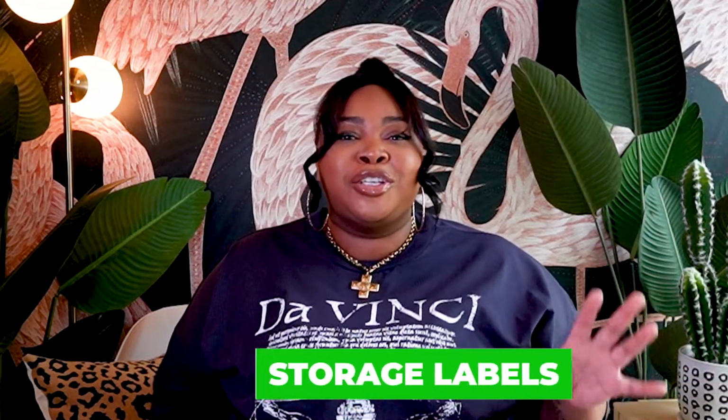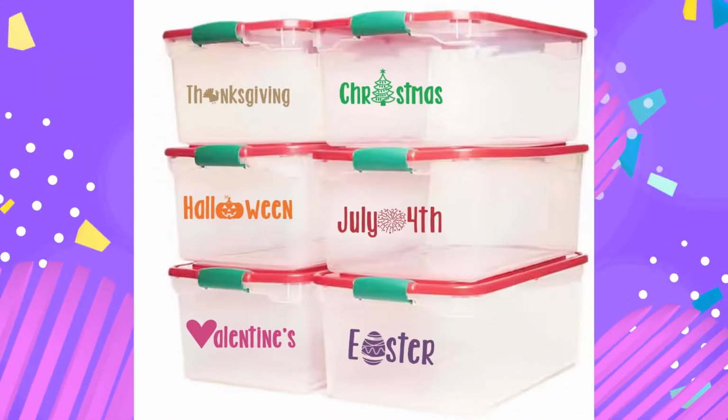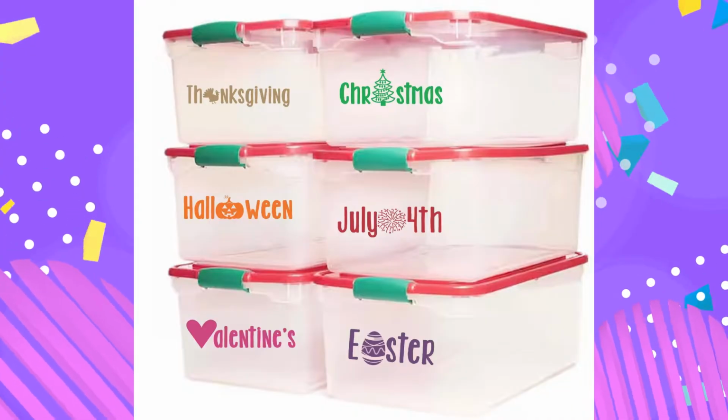Okay, so the next thing we're going to talk about is storage labels. People are getting really into aesthetics in their home, and instead of putting a flower just in a bag, they're placing them in bins and trays and whatever.